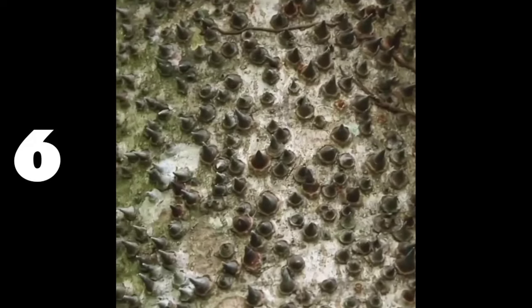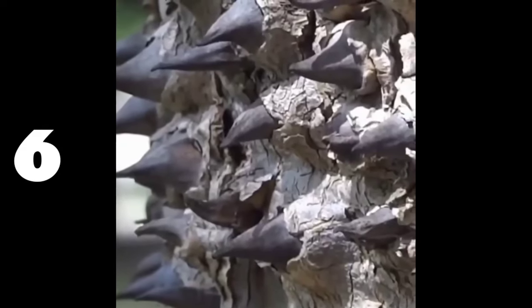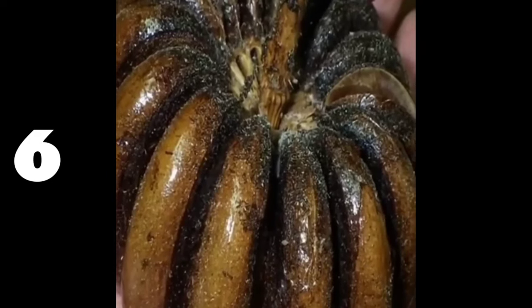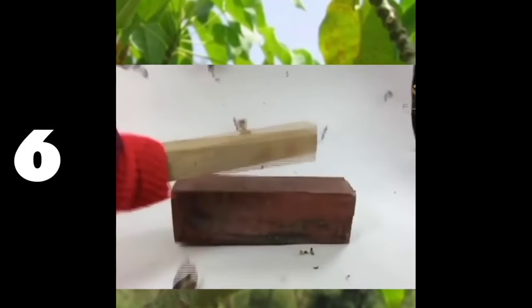Now, what you are seeing on the screen, these are the spikes of a tree called the sandbox, which are more than 1.5 inches long, and the poison present in them can kill you in an instant. Apart from this, the fruits on this tree, they blast like a grenade after cooking, and because of the blast, the seeds inside them come out like a bullet.